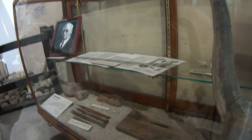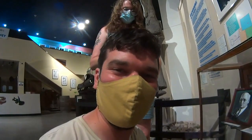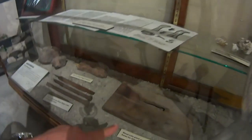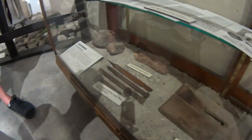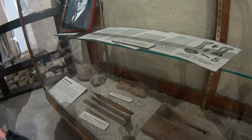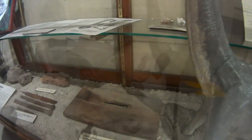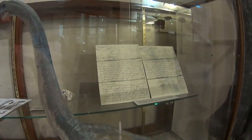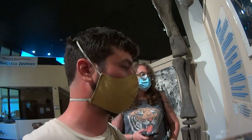Wow. Oh, and we've got some archaeology mixed in with our paleontology here. This is really neat. These are some of the artifacts from the site. Tools used by the Elmer Riggs crew during excavation. We've got some files and some chisels. Here's a wood crate panel used to box bones for shipment. Pretty neat. Again, this stuff is local to the Fruita area, so it's really cool to see this.